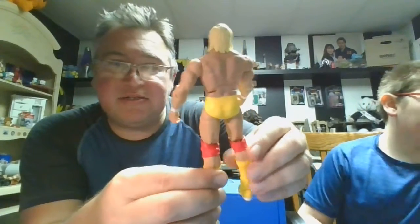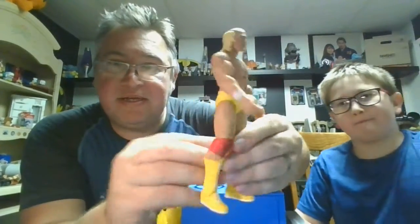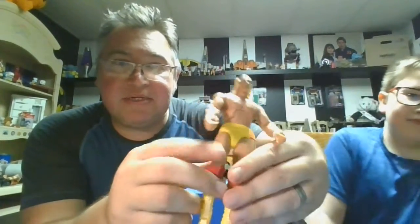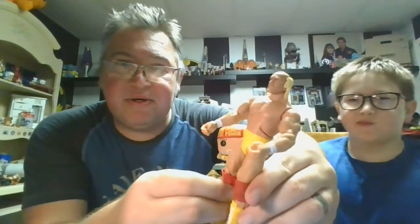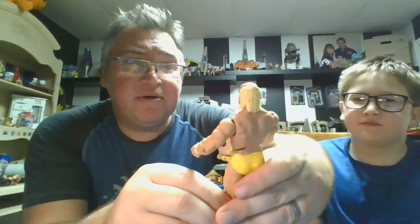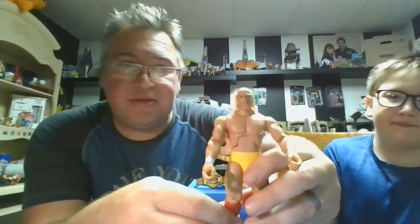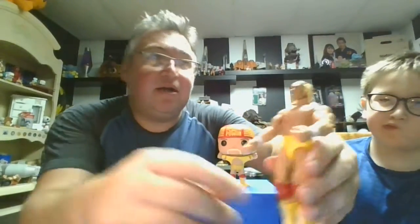Of course, he's wearing the classic yellow trunks, got on the red knee pads, the boots. Yeah, it looks amazing. The white wrist tape. I think they hit it all, Boog. Yeah. All right, we'll turn it over to you. And even got the look there, but yeah, the face scan is just really good. That looks just like Hulkster from back then. All right, Boog, go ahead. Tell them what you like about it.